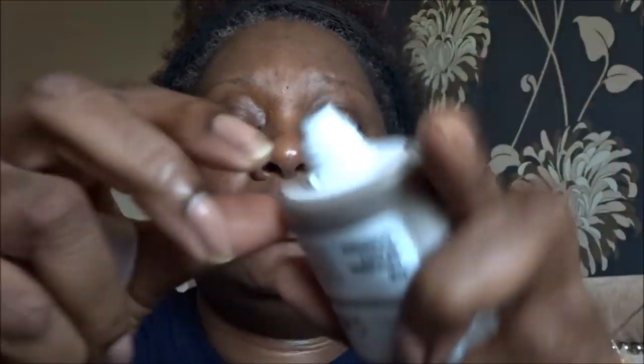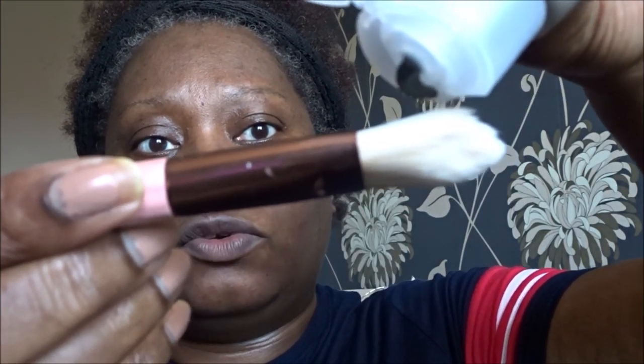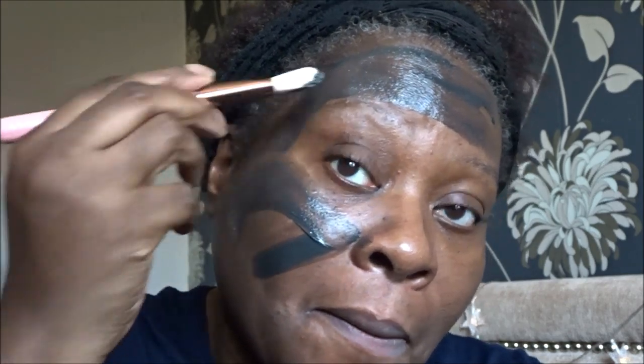Right, this is when I find out it's got a seal. Yeah, it's got a seal. Let's do that. Ooh, look at the colour. I wasn't expecting that. I was expecting either a white or grey mask style. But I've realised that a lot of the masks that are good for me, the charcoal-y kind of masks, are all black in colour.